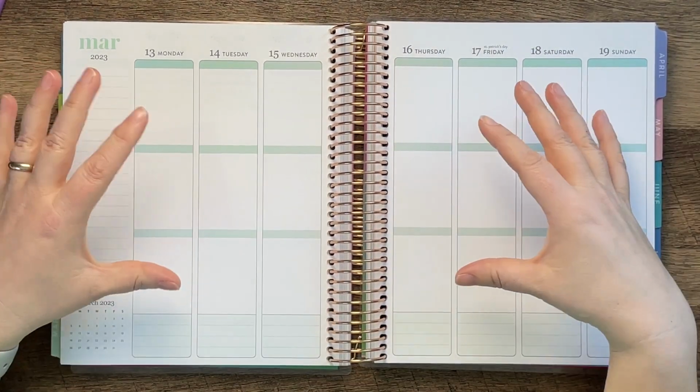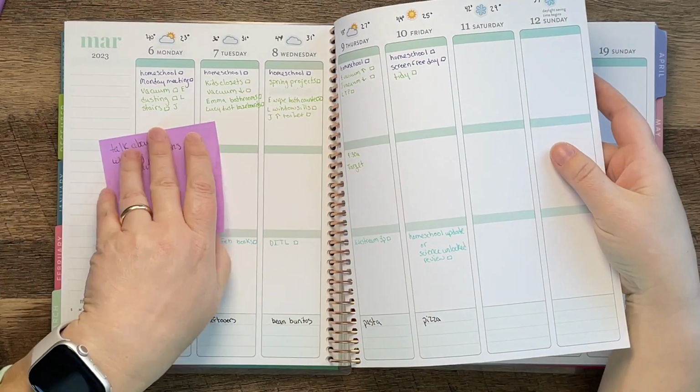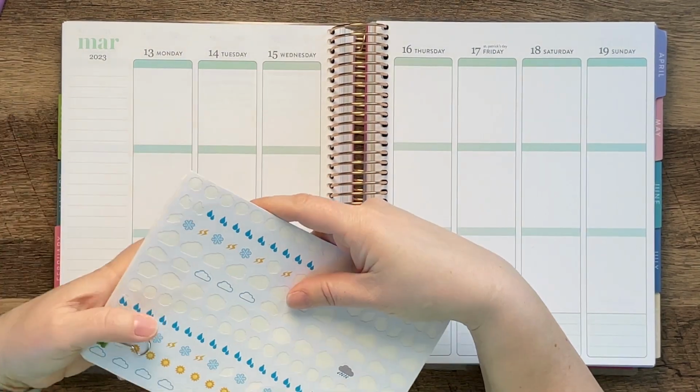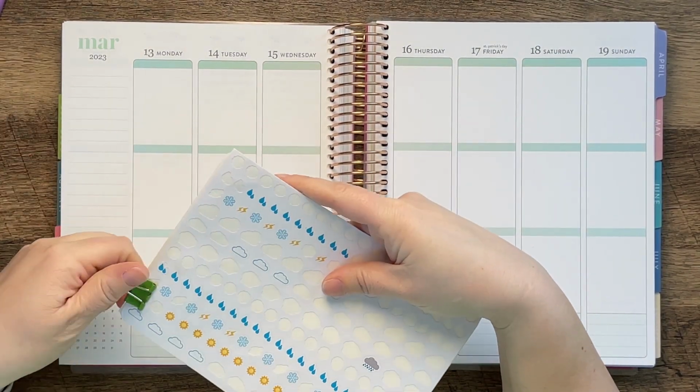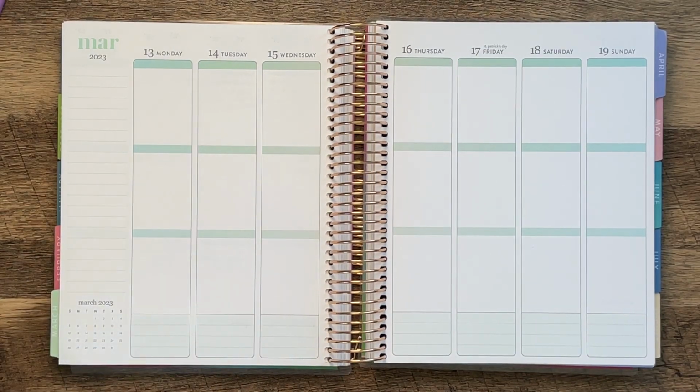Now, this is the second week that I'm doing this. I actually planned out last week and it was a disaster. I did record it. And as I went through recording, I was like, no, I'm not going to share this because it was not well done. So instead, I'm going to do another week and we shall see how it goes.